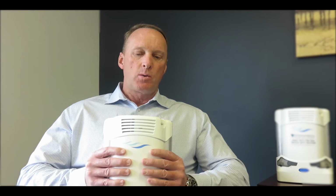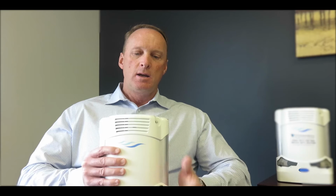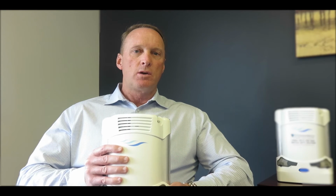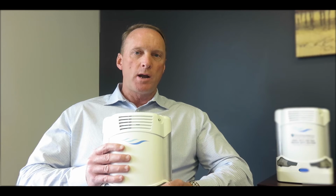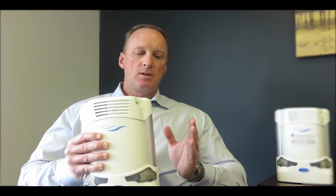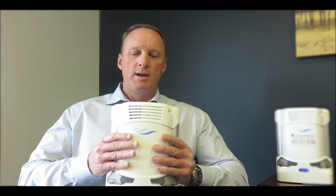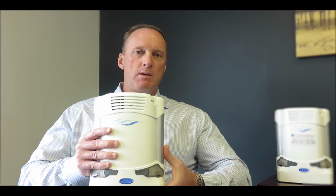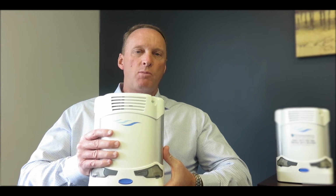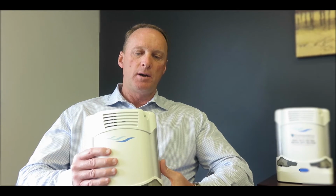The third aspect that we're really proud of is really the quality. This unit is designed with some innovation in terms of making sure that we're doing our best to provide a quality product that won't fail as that patient needs supplemental oxygen. Some of the design features allow this to be warranted for 3 years in relation to some of the key components that you may find are often replaced more frequently with other portable concentrators on the marketplace here.